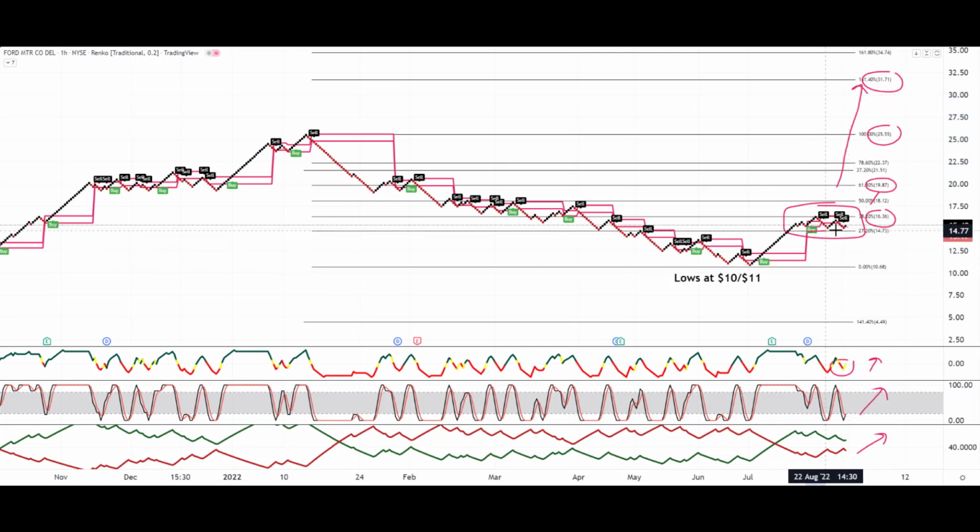Downside break from here, if it's under that 14.5 zone, back down to those lows at 10, and a break from there is a bit more serious, and it could all be way back to about $5. But it looks like it's stabilized, like I said, from that trend, and hopefully we're going to see this shape up in the months to come as things look more positive, both on the fundamentals and on the charts.